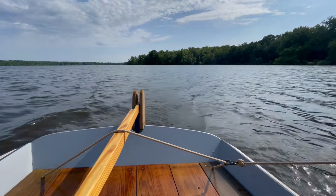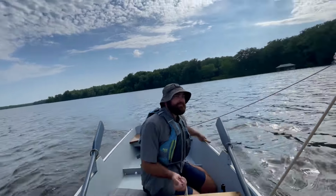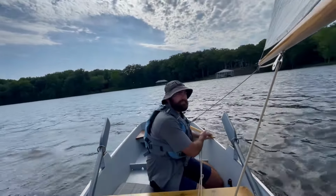Something caught my eye over in the woods. I bring the skiff about and go to investigate.